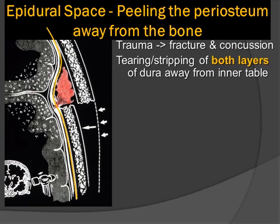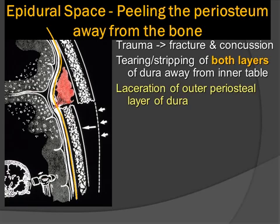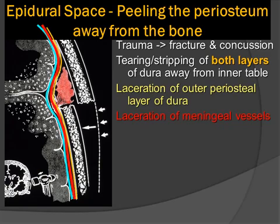As the fracture is created, there is mechanical stripping of both layers of the dura, the periosteal and the meningeal dura, away from the bone. There may be laceration of the outer or periosteal layer of the dura. The meningeal arteries, which are between the two different layers of the dura, may be lacerated.